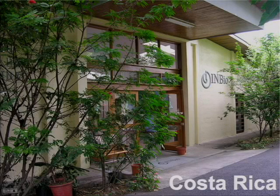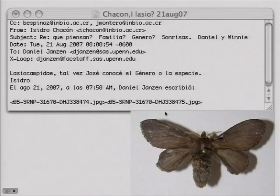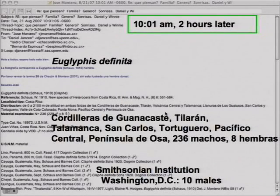Today, you send it to the equivalent of that in Costa Rica by taking its photograph and attaching it to an email message. It goes off at 7:58 in the morning. At 8:08 in the morning, you get a reply back: this is the genus, this is the family. Maybe somebody else there knows the name of the genus or species. And then 2 hours later, you get back the species name, where it lives, how many specimens there are, and so on. The point is, that's the old-fashioned way, but speeded up now by the internet and other kinds of things that we have.